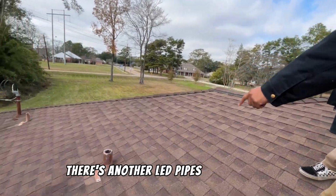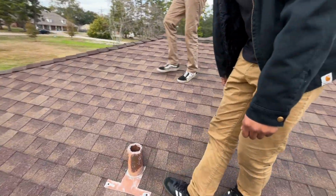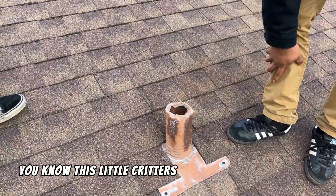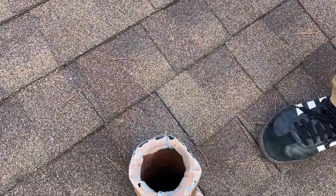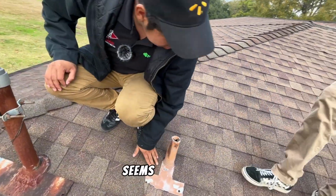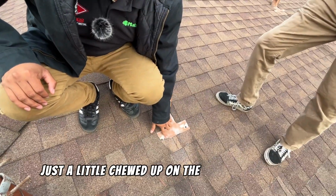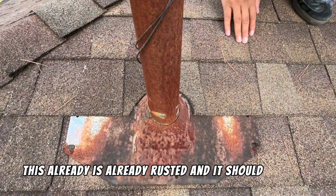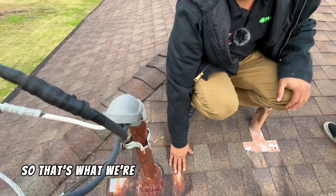There's another lead pipe here as well. All of them seem to be chewed up by squirrels, you know, these little critters. They like chewing on that. And this one seems to be okay, just a little chewed up on the bottom here. Now this one is already rusted and it should come off. So that's what we're gonna do when we get it done.